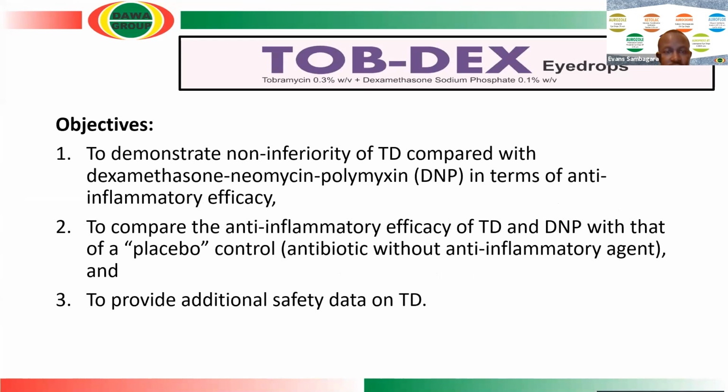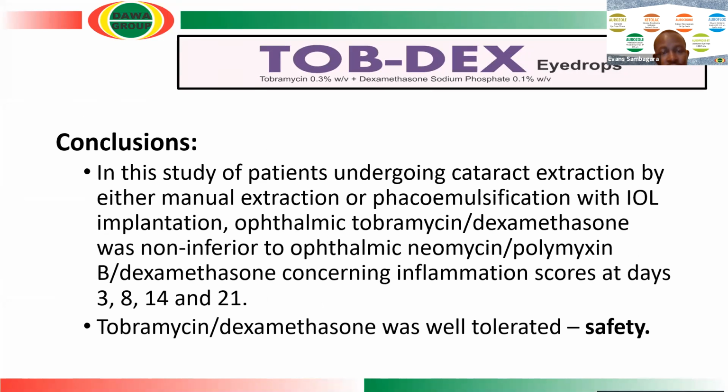The objective was to demonstrate the non-inferiority of tobramycin and dexamethasone compared with the dexamethasone, neomycin, and polymyxin B combination in terms of anti-inflammatory efficacy, and to compare the anti-inflammatory efficacy of tobramycin and dexamethasone and the DNP combination with that of a placebo control, the one that did not have an anti-inflammatory agent, and to further provide additional safety data on tobramycin and dexamethasone.